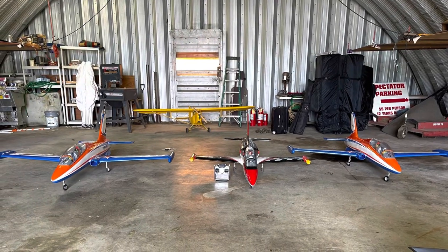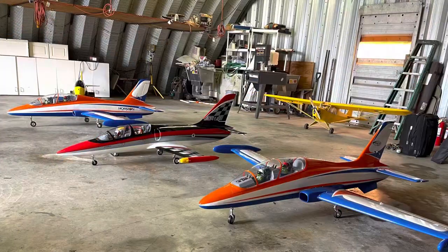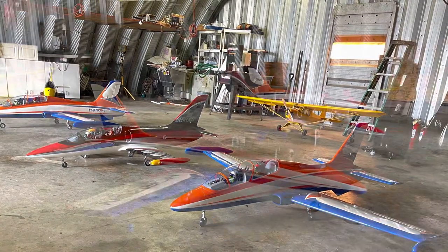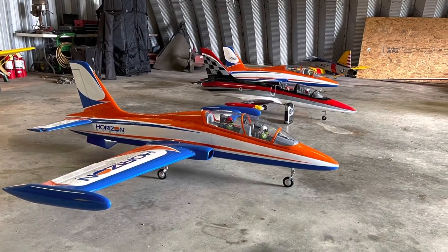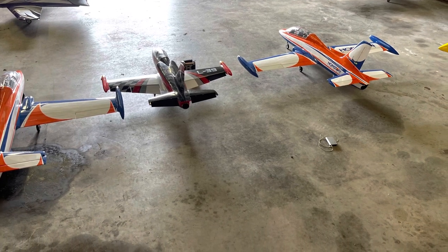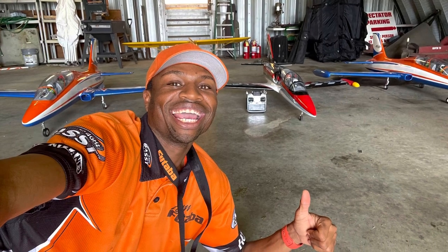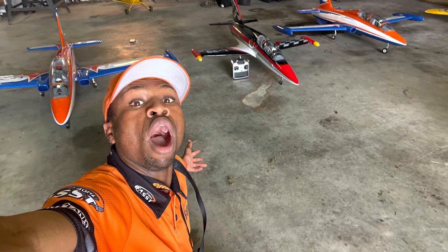Ladies and gentlemen, L-39 Albatross Black Horse finally gets to meet the all-new 2023 Hangar-9 Aramache MB339. There you go, ladies and gentlemen. One's got a KingTech 70 G4, same motor as my L-39 Albatross Black Horse, and one's got a KingTech 85, the one that goes 150 miles per hour, faster than the Porsche.